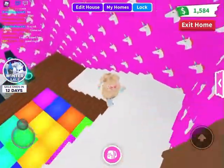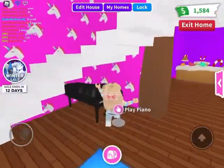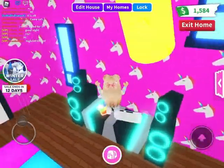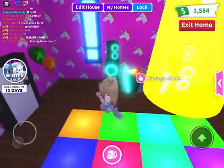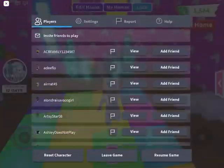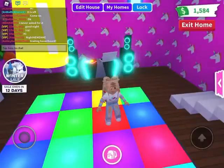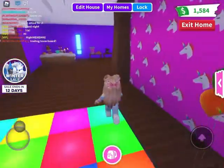Now it's time to explore the downstairs. I have this dance floor that lights, piano. I have this music thing where I can turn on any music. I'm gonna actually. Oh, that's really loud. So we're just not gonna use it. But I have balloons over here.